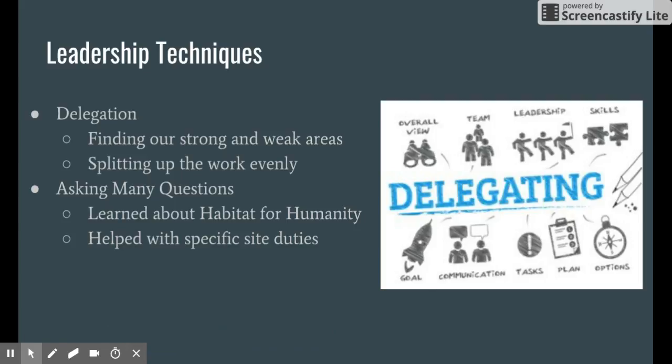Overall, our group had very little knowledge of homeownership or construction experience, which made it very difficult to accomplish tasks that the builder expected us to know. Our Habitat for Humanity project dealt with finishing touches, meaning we were doing insulation work, sawing, nailing, cleaning, and many other small projects. One of the leadership techniques used by our group during this part of the process was delegation.